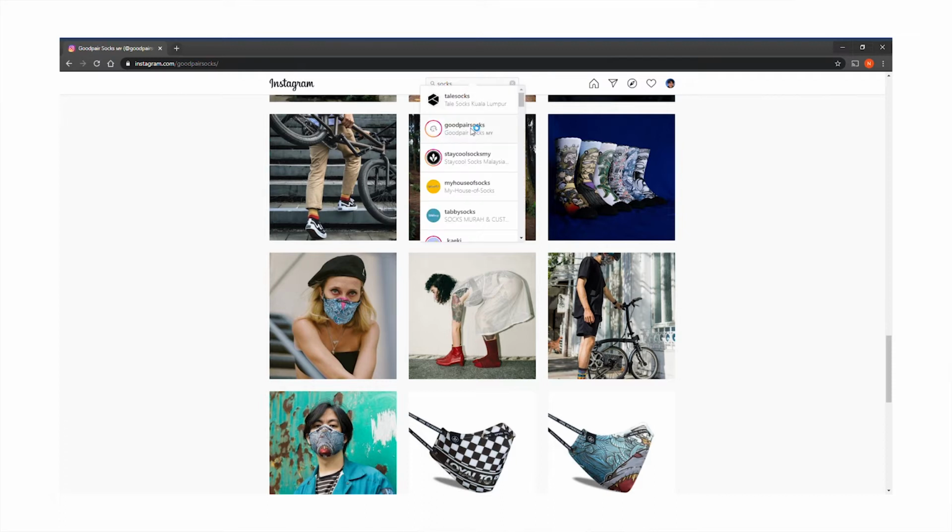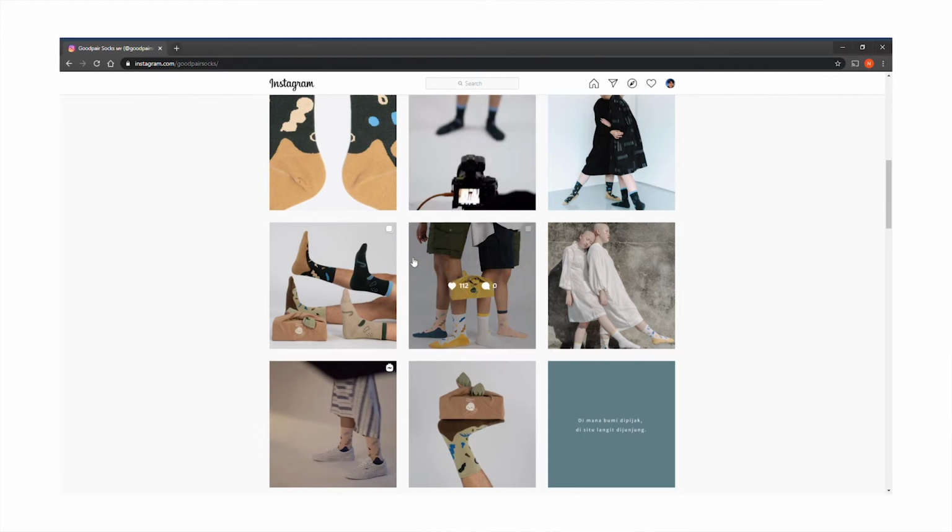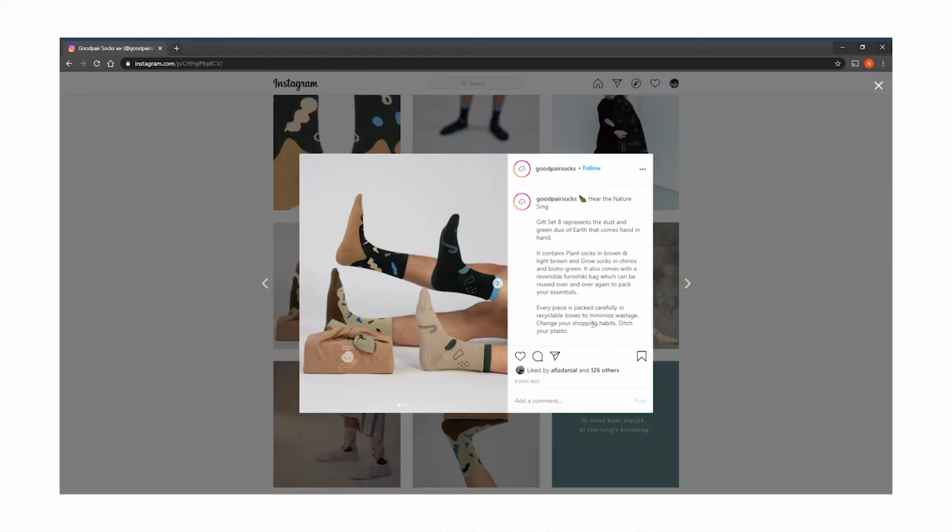So for example, I shot this client which is a socks brand, a local socks brand, and they gave me full creative control on how I plan to create the product. So what I did was I studied the product to understand the type of audience that they're targeting, and apa yang aku dapat is since it's a socks brand, aku nampak yang kegunaan dia varies from people that go to offices and also people who are outdoor. And that's what I did.